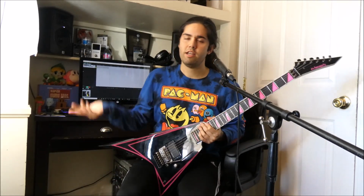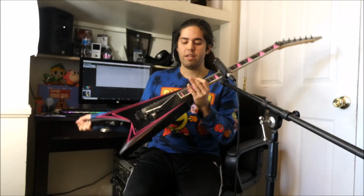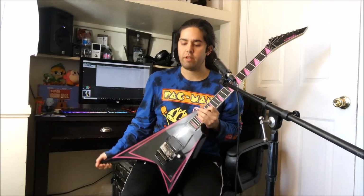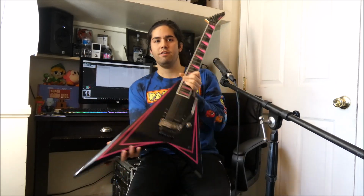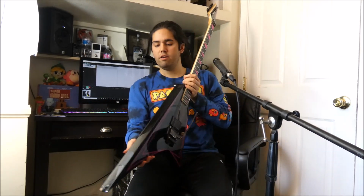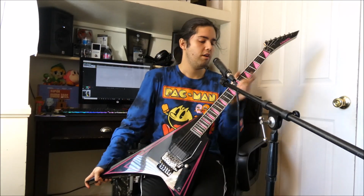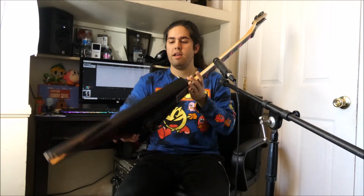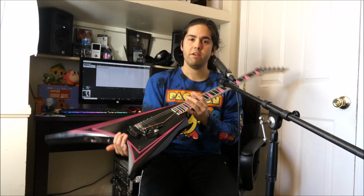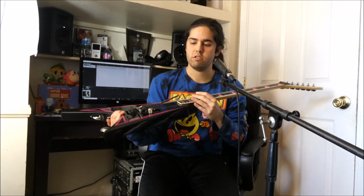This is an Edwards, and again, they make copies of signature models, still owned, created by ESP, of course. I really like the scalloped frets on this. It plays great, it plays amazing. I got it used, so of course there's a lot of damage on the horn and all over the body, but I don't really care because I got a good deal on this guitar. It plays great, and the pink just really pops out on the front and the back. Very amazing guitar. Just love the whole pink sawtooth inlays. Everything about this guitar is just badass.